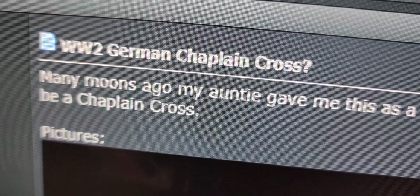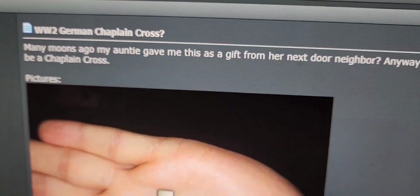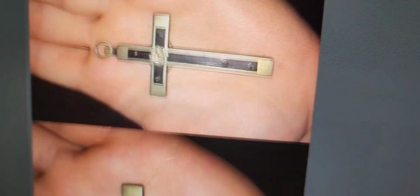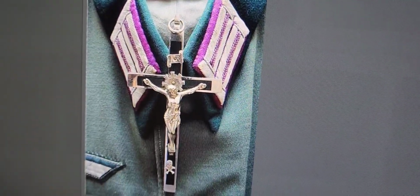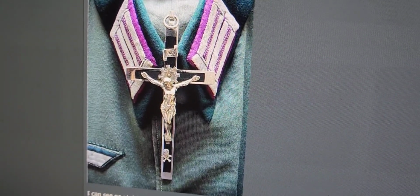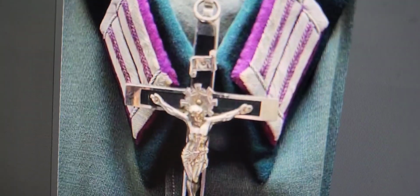Now, a lot of people will go on message boards and say World War II German chaplain cross. People that collect military objects will go on these sites because they see all the bunk all over the internet of these things being called military crucifixes or German. Here's an example of somebody posing it with a German World War II uniform, and they sell them on eBay, and it's all bunk and bull crap. 9 times out of 10, this was not a World War II crucifix.